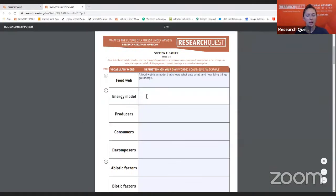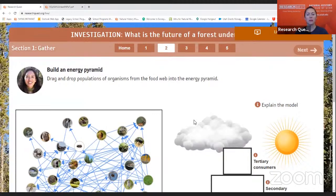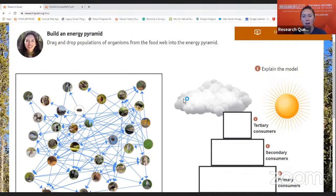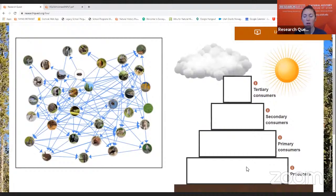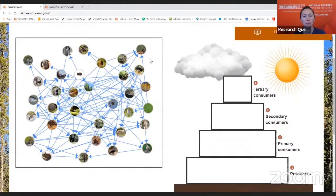So I know in my research assistant notebook, it actually asks for what, in your own words, a definition of energy model. And then you can see here, we also have producers, consumers, and decomposers. Okay, so we want to make sure we understand all of the vocabulary on this page, which there's quite a bit of it. All right, so you can go ahead and fill this out on your own as we work, but let me go ahead and demonstrate for you how we're using the model.